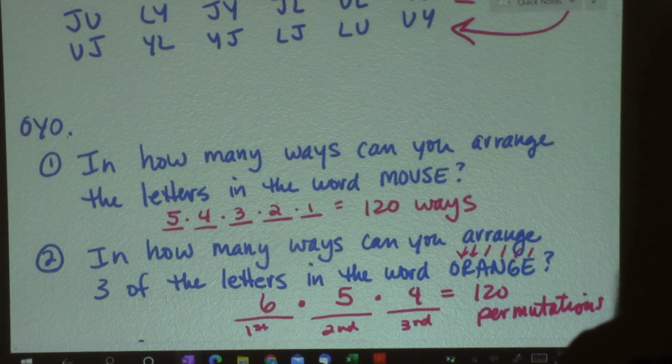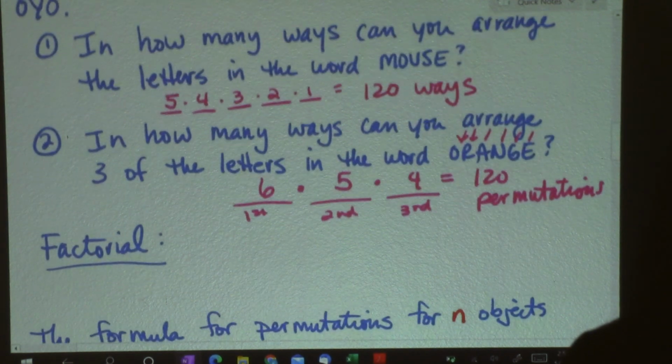Okay, so there's a formula here. I have a new symbol that I'm going to teach you today that you probably haven't seen before, and it's called factorial.